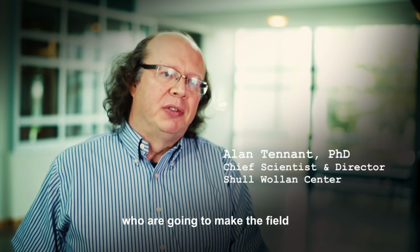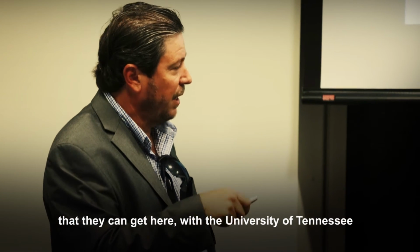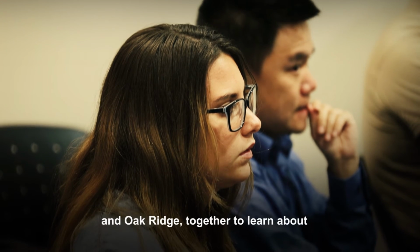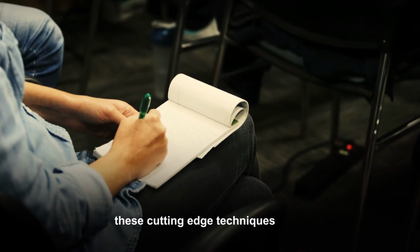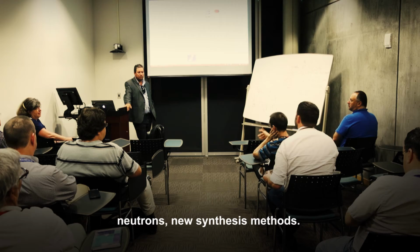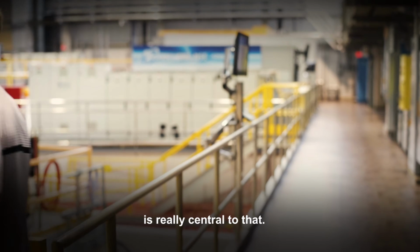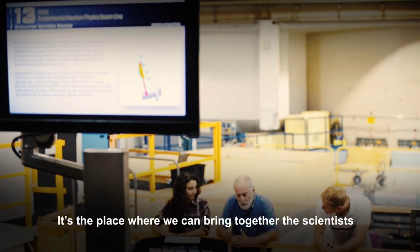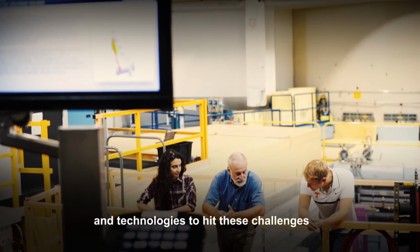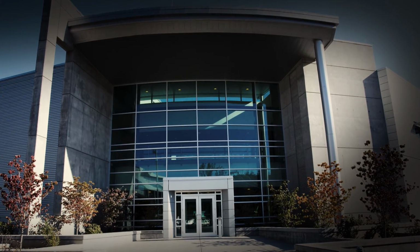It's about developing new world leaders, the next generation of scientists that are going to make the field and really provide them with the kind of education that they can get here with the University of Tennessee and with Oak Ridge together to learn about these cutting edge techniques, to understand what can be done with new high performance computing, neutrons, new synthesis methods and so on. And where the Shull Wollan Center fits in is really central to that, because it's the place we can bring together the scientists and the technologies to hit these challenges where only neutrons are going to be able to address.